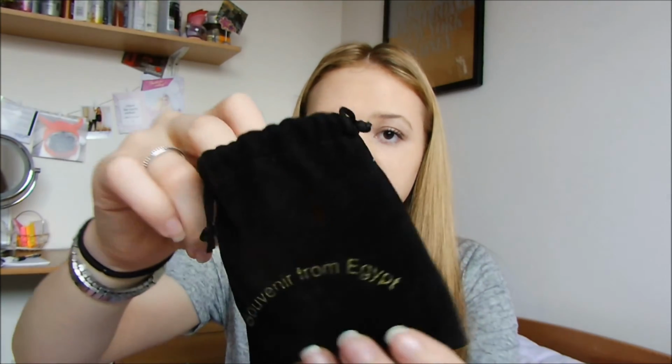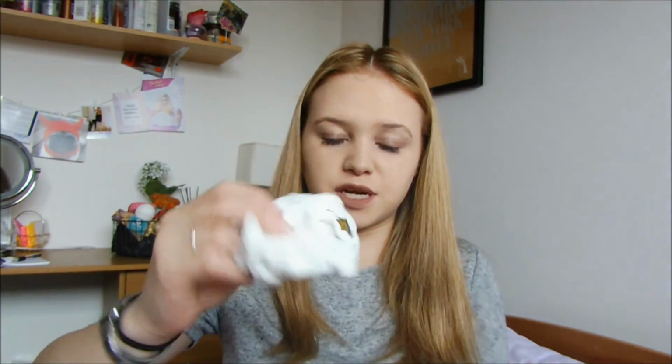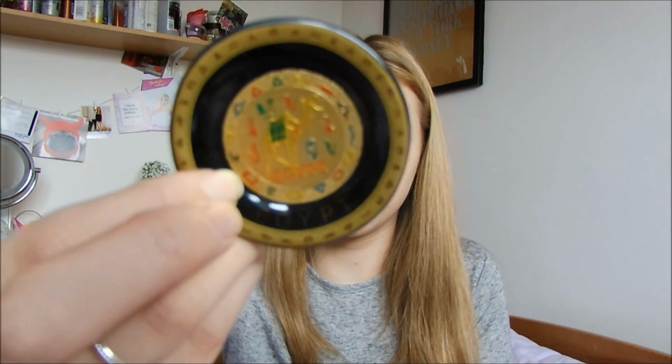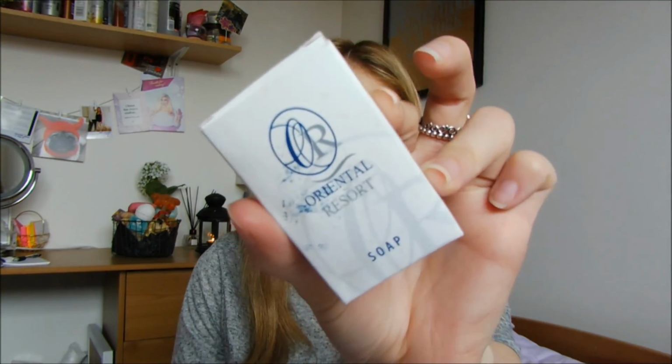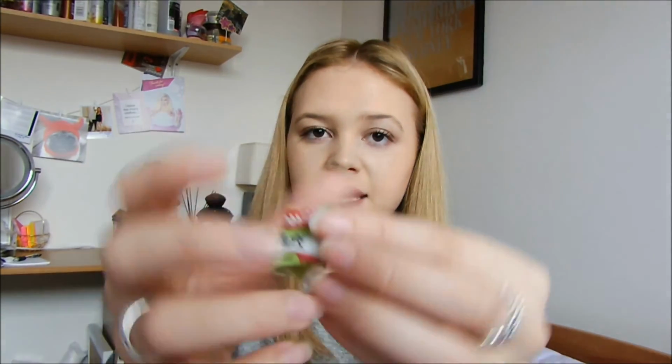What else is in here? I think this is a fridge magnet. It says souvenir from Egypt, and I wrapped it up in tissue because I didn't want it to break. That's it. Yeah, it's just a fridge magnet, which looks like that. Some white sugar, gift bag, another random bag, more crisps. This was my wristband for the hotel, the all-inclusive wristband that you had to wear. I've also got a bar of soap from the hotel. Oh, this was a packet from chewing gum.